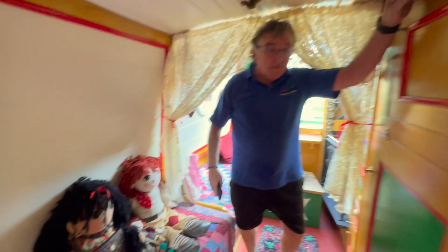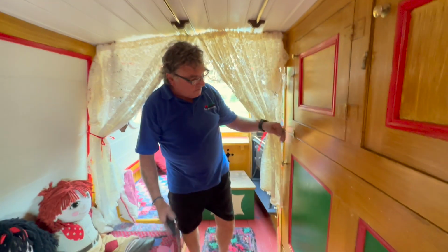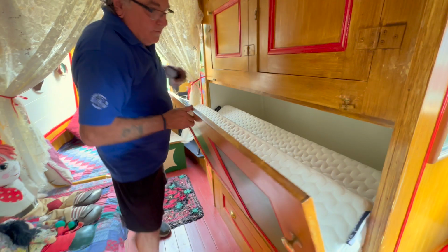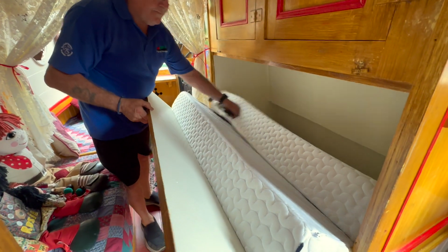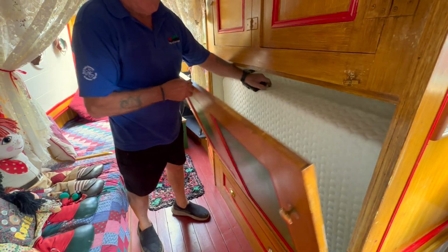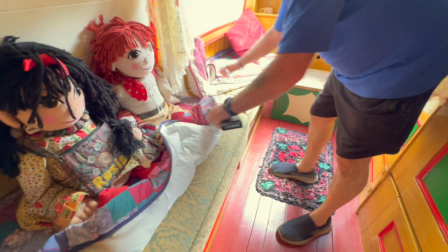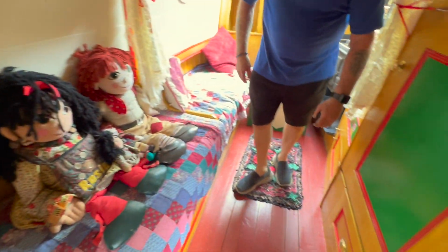Oh, there we are. Look. So this is the room that you and Sue use. Yeah, we use this as our main bedroom. The bed drops down from here. We've had all new mattresses. Oh wow! Memory foam mattresses. Yep, this is memory foam as well. We've had all these recovered right through. Never used. All brand new. That's nice.